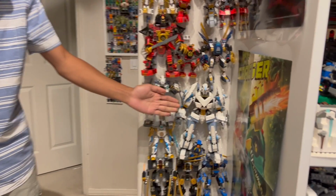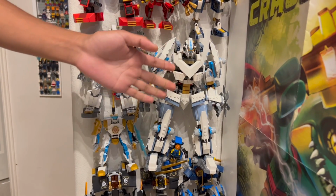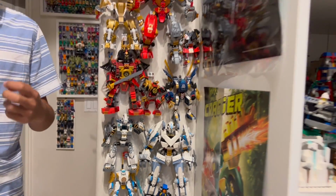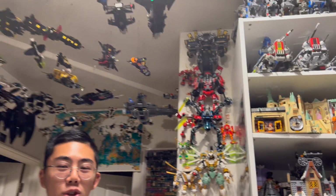It's probably one of the best mechs they've ever done, complete with a brand new function for knees and all sorts of articulation, so I am incredibly excited to actually get something like this for Jay. But what excites me the most is set number 71786. For $100, we are getting Zane's Ice Dragon.